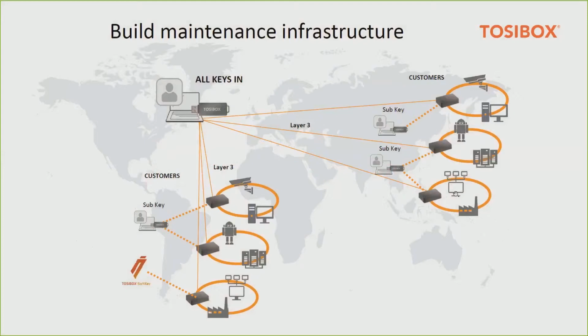And this sort of just gives you a visual representation of what you could potentially be doing with the infrastructure of how your keys are set up. So you could have your master key that has access to everything, but then you could have sub keys for your customers who only have access to certain sites, as well as soft keys that do the same sort of thing.